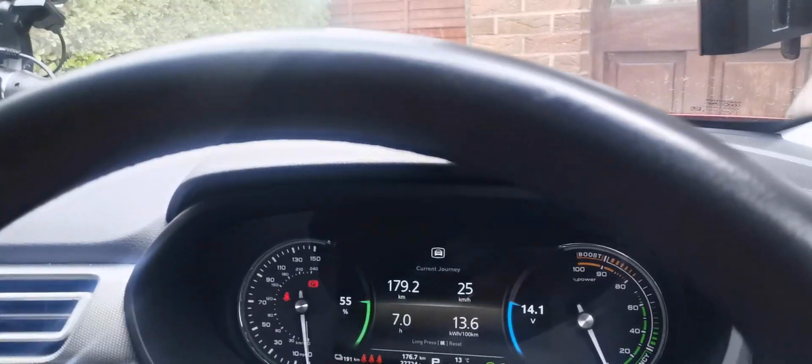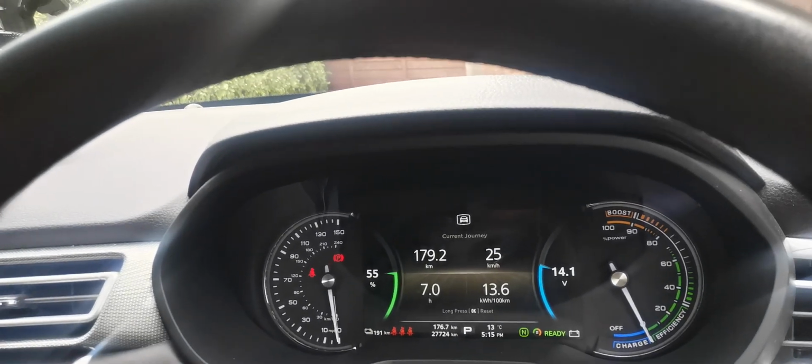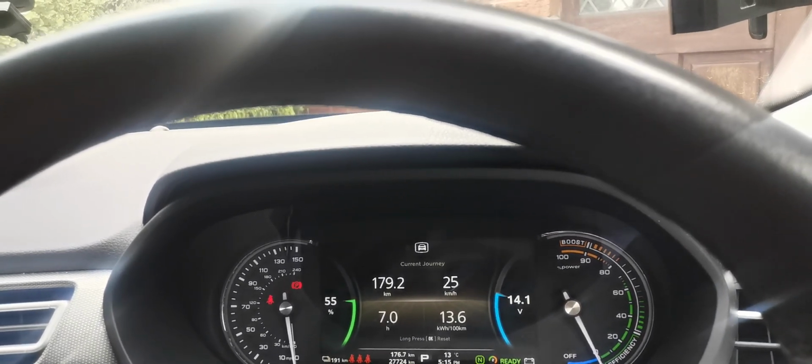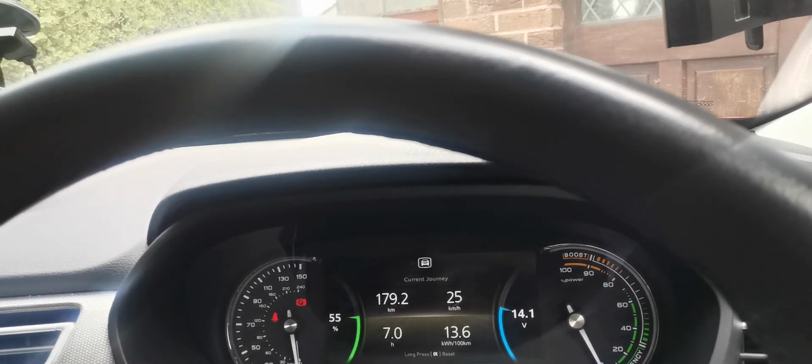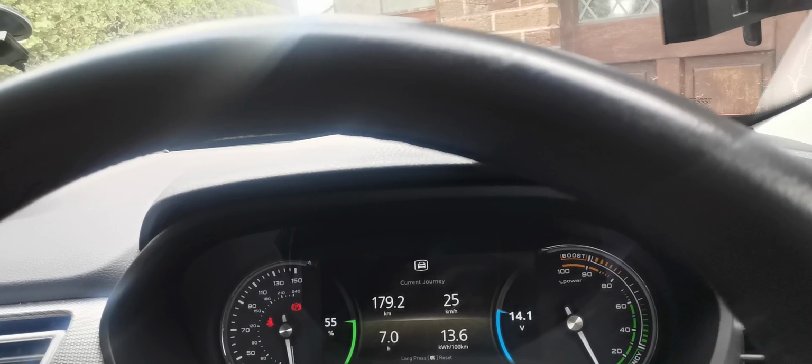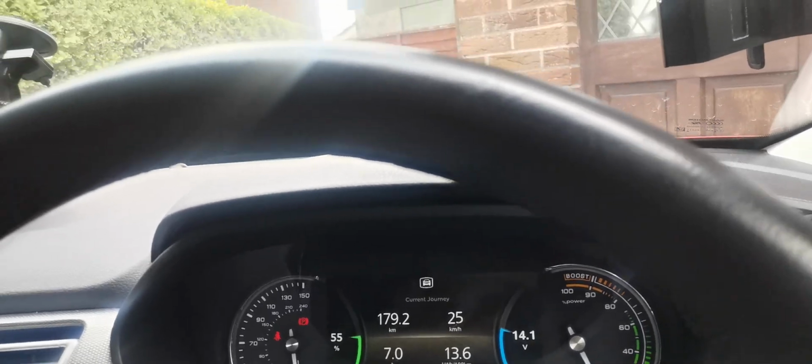Well, actually today I had a busy day. I'll just show you here. I started the day off with a 100% battery. As you can see, I did 179.2 kilometers, averaging 13.6 kilowatt hours per 100 kilometers. So that's how I'm doing it.